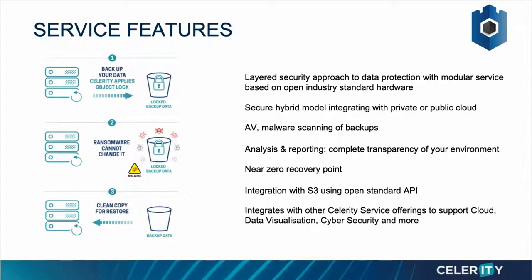So it's layered security. We can offer a hybrid model integrating with private and public cloud. So again, you're covered in respect to your transformational strategy. Full analysis and reporting, complete transparency of your environment at any point in time. We are monitoring and pushing those sorts of MI and BI reports out. You get a near zero recovery point. I've got a little slide in a second, only 2 more minutes to go, that I've pinched from IBM, which I think shows it pretty well. Integration with S3 using standard APIs.